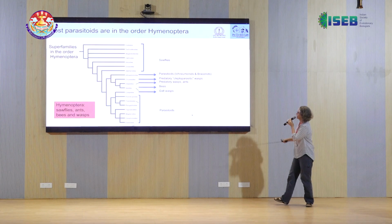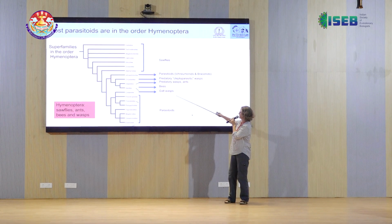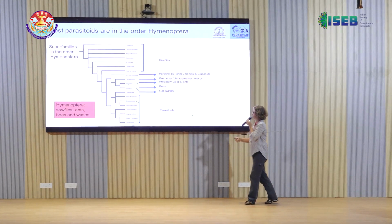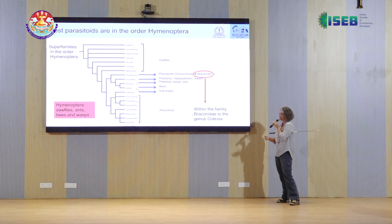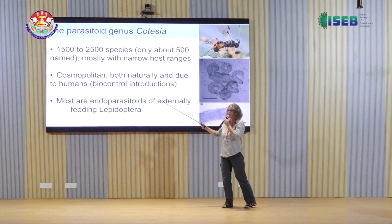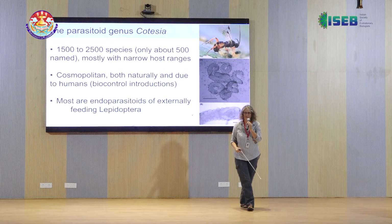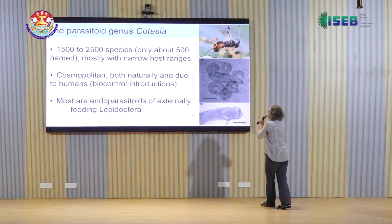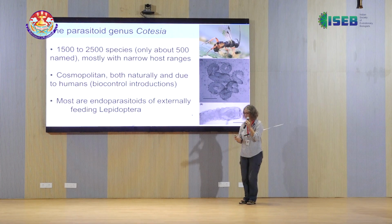Okay, so parasitoids are in the order Hymenoptera, which includes sawflies, which nobody ever thinks about, but it also includes bees, predatory wasps, ants, and then the parasitoids. And the parasitoids that I'm going to be talking about are in the family Braconidae. And this is the genus Cotesia, which is a huge genus of parasitoids that's cosmopolitan. There's maybe 2,500 species. Who knows how many species there are? Less than 500 of them have been named. There's quite a lot of species. And most of them are endoparasitoids of externally feeding Lepidoptera, butterflies and moths.